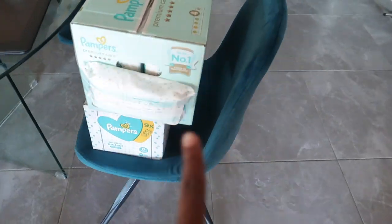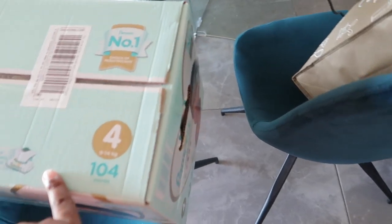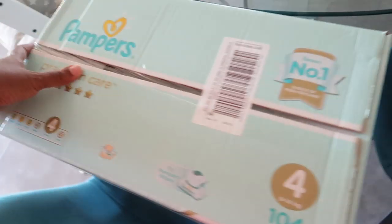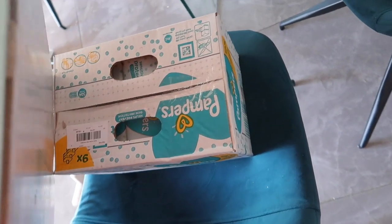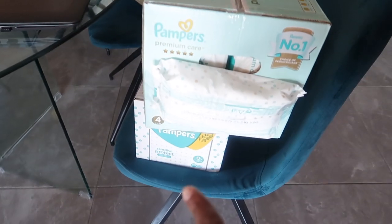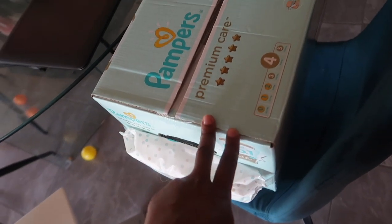I went ahead and bought a giant pack of Pampers Premium Care. And then I bought a giant box of Pampers wipes as well. We always use Pampers wipes. I got the sensitive ones. I'm not too sure why, because we've been trying to use the scented ones, but it's fine. Wipes is wipes. The wipes mostly go to school. We don't go through all that many wipes in the house, but at school they do for sure.